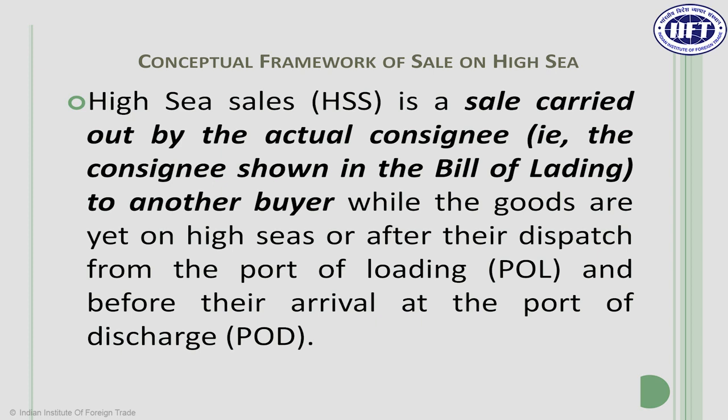Because usually we say that merchants have no country. Merchants go to a country where there is business. Business people always look for wealth, money, wealth creation. That's the job they do. And this particular trader who is a consignee at the moment is looking for subsequent buyers to whom he can sell and make money. And dear friends, that is how business takes place.